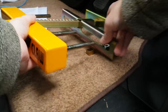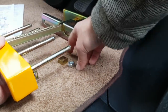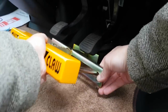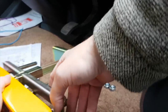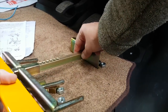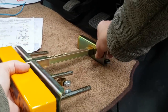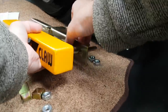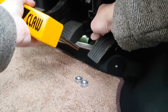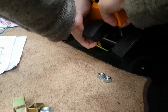Okay. What are the bolts for? You've got loose bolts there. I don't know what the bolts are for. We'll worry about that later. The whole thing seems wobbly. Oh, hang on. The bolts might fit in. No, they don't go there. Don't worry about bolts. We don't need bolts. So you put the whole thing under there. I think. That's it. It's over the pedals.